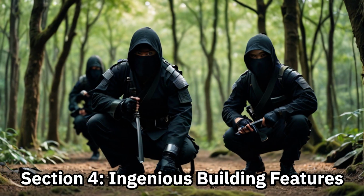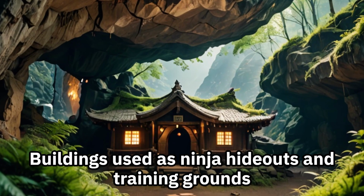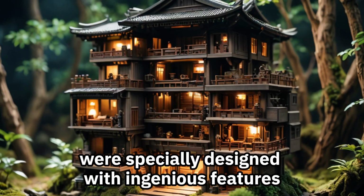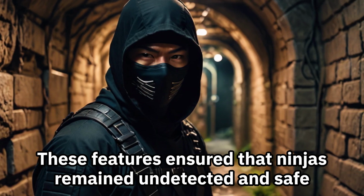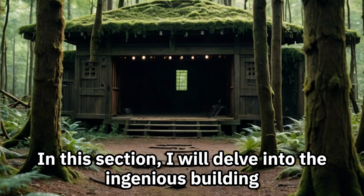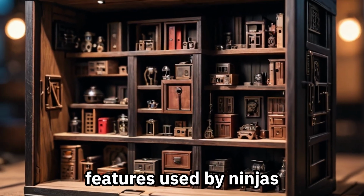Section 4. Ingenious building features. Buildings used as ninja hideouts and training grounds were specially designed with ingenious features. These features ensured that ninjas remained undetected and safe. In this section, I will delve into the ingenious building features used by ninjas.